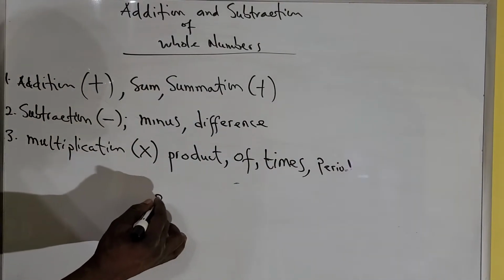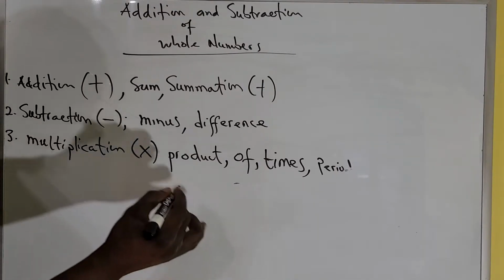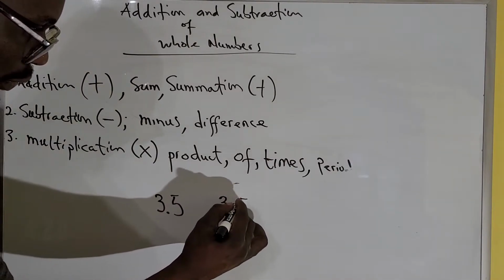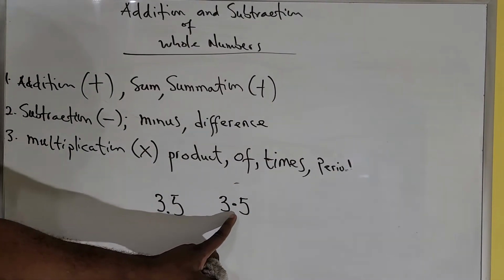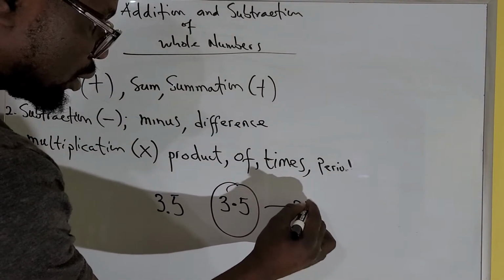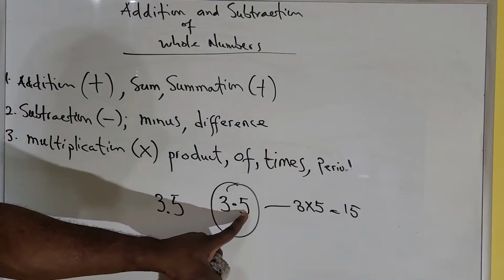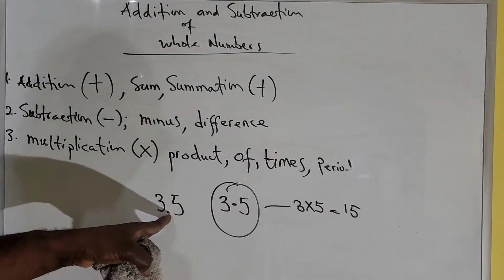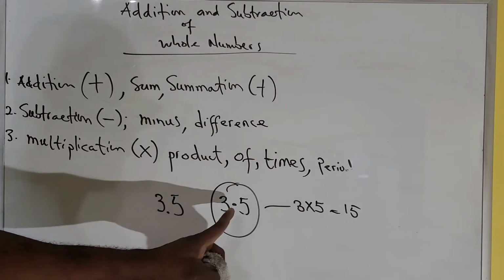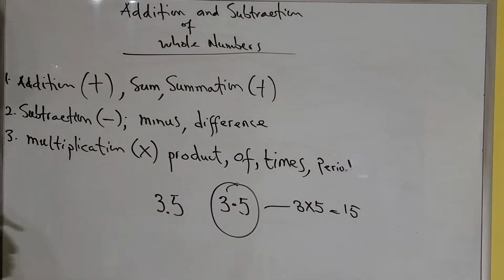When you use a period, you know the difference between a period and a decimal. When you're using a decimal, the decimal point is at the bottom. But when you use a period, it's usually 3 and then in the middle, 5. So this is not a decimal, it's a period, and it means 3 times 5, which is 15. When a period means multiplication, it is at the middle, so you will know the difference when you see them.